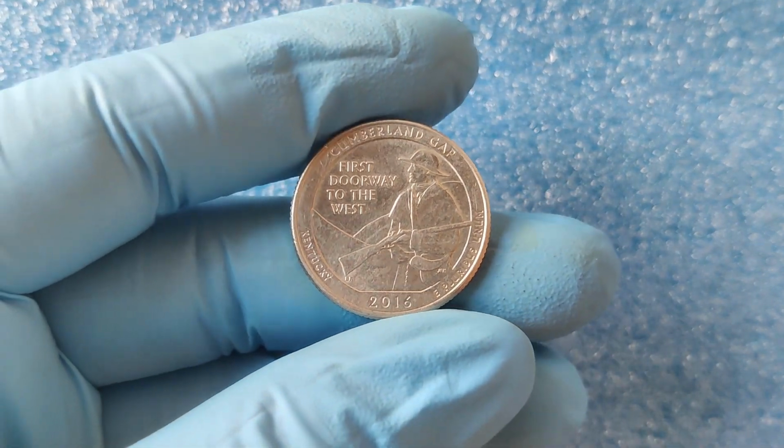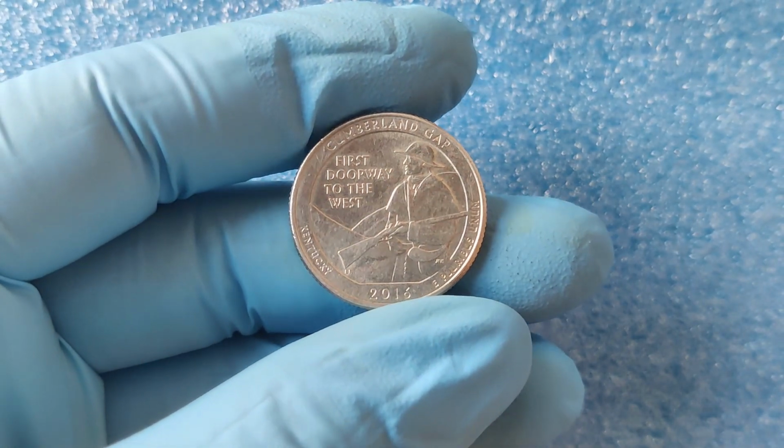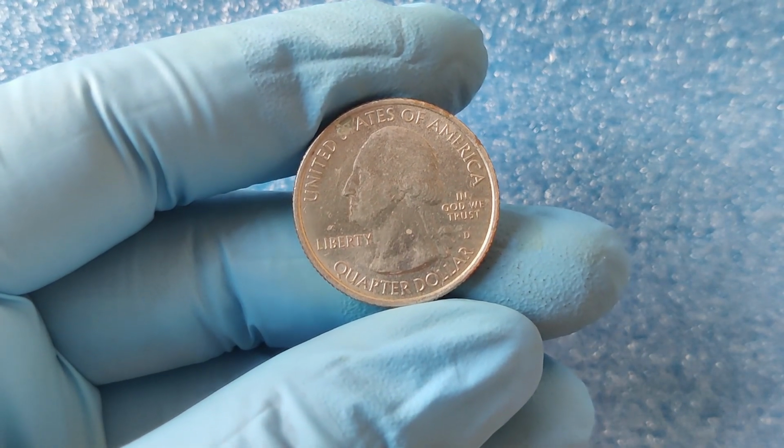Let's break it down. First, rarity plays the biggest role here. Only a handful of these coins exist, and even fewer are in such great condition.